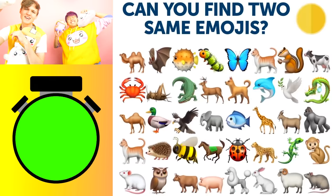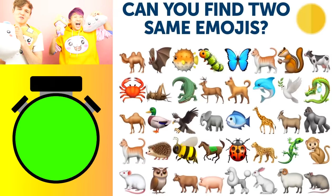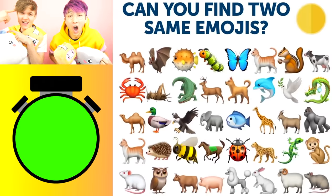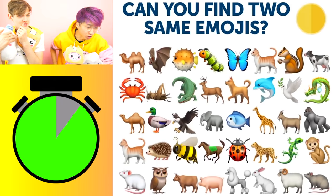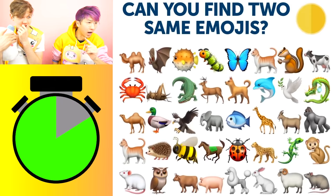What is up, guys? Welcome to this episode. I'm LankyBox. Yeah! Today, we're seeing if we can solve these mind tricks. Okay, now, guys, the time's already started. Can you find two of the same emojis? Guys, play along at home. Let us know if you see them.